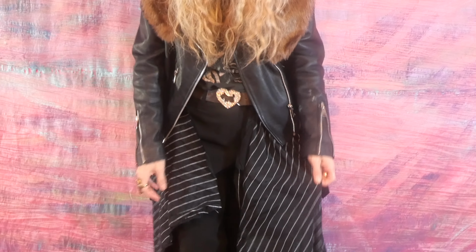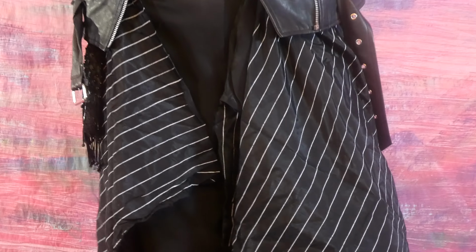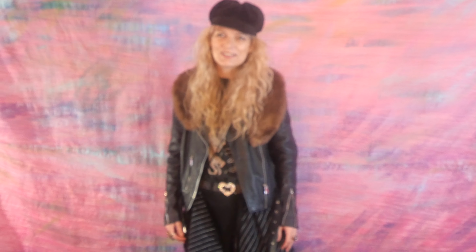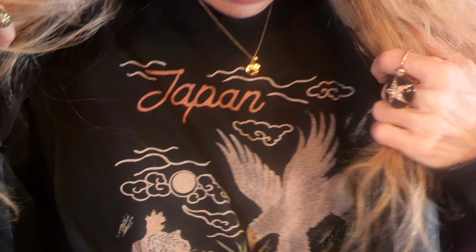I really love this material. I was thinking of somehow making something with it, but even just wearing it in this manner, tucking it into my belt, I just kind of like it. It just gives it a little more interest. And then this top. Oh, I love that. And yeah, I do too.